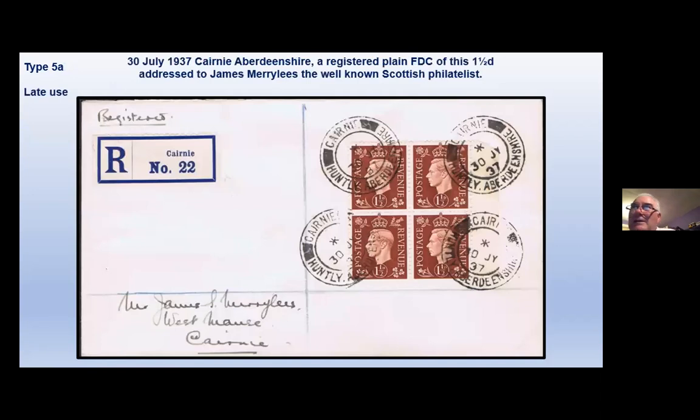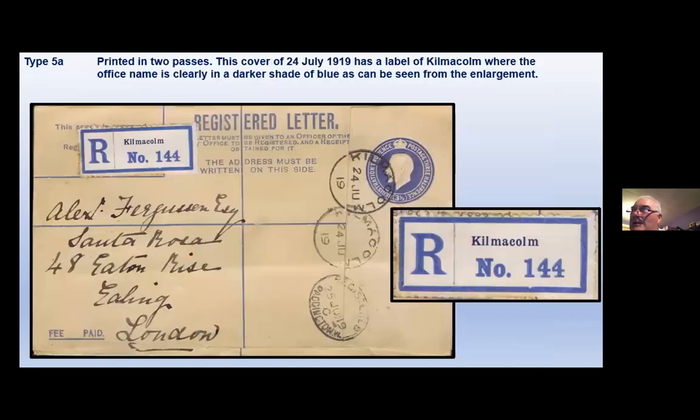As I said, these labels were used until they ran out. And here's one here. It's actually a first day cover that's been registered in 1937, but it's addressed to and sent by Mr. James Merrilees, the well-known Scottish farthist that some of us may remember from the 1960s, 70s, and 80s before he died. Well, I'm assuming he's dead. I haven't heard of him for a long time. A nice wee cover there from Cairney, up by Huntly in Aberdeenshire.